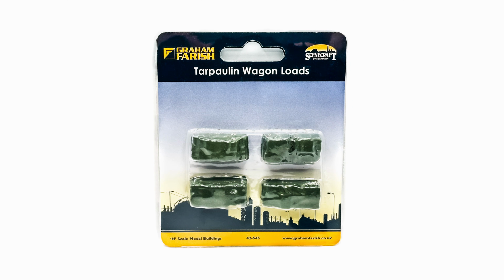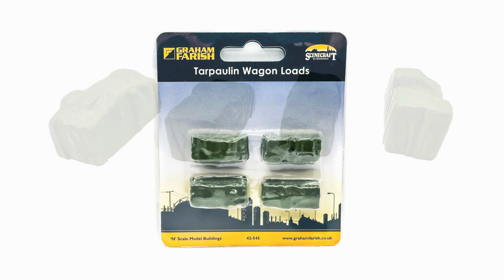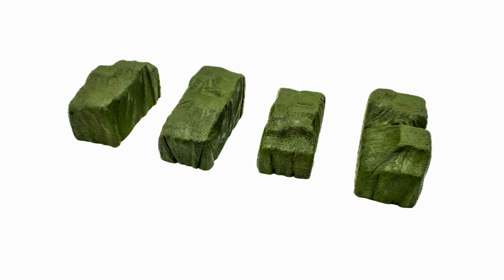The next new arrivals this month are these Graham Farish tarpaulin-covered wagon loads, which are part of the Bachmann Scenecraft range. There are 4 wagon loads per pack, with each one being modelled in a different shape. Each wagon load has also been individually hand-painted.